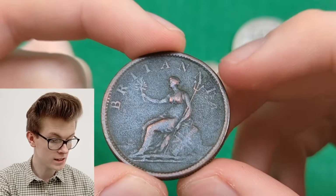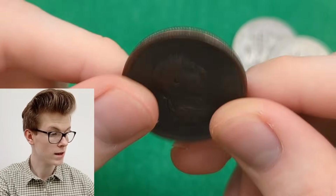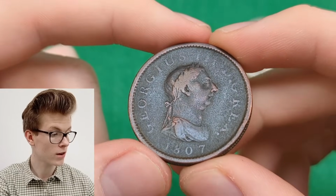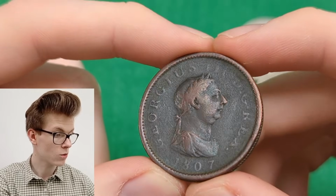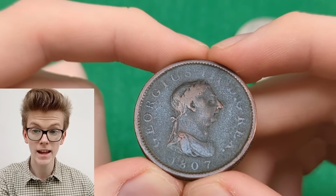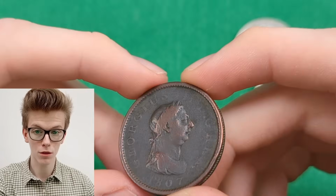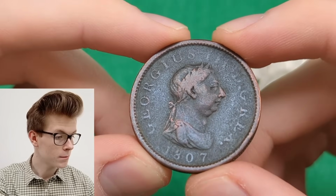Now these were minted in 3 years. 1806 is extremely common. You'll find them all over the place. 1807 is quite decently harder to find. Not particularly incredibly rare, but it is definitely quite a bit of a key date. And then 1808, the third year, only one was made, and it's worth £100,000. So I probably won't be getting that one. But I did buy this.